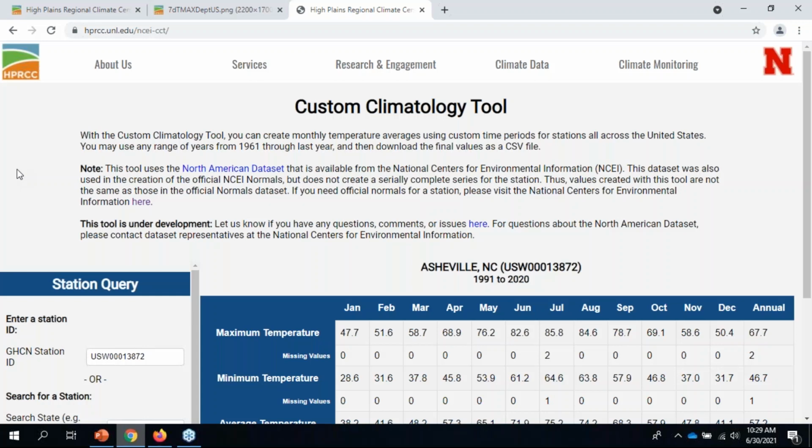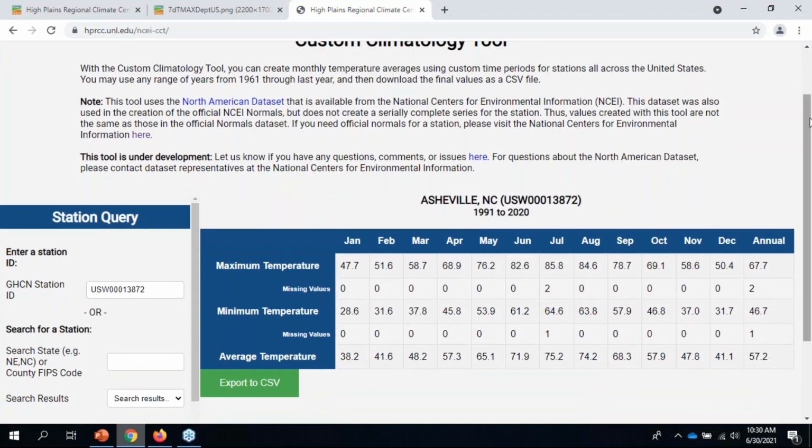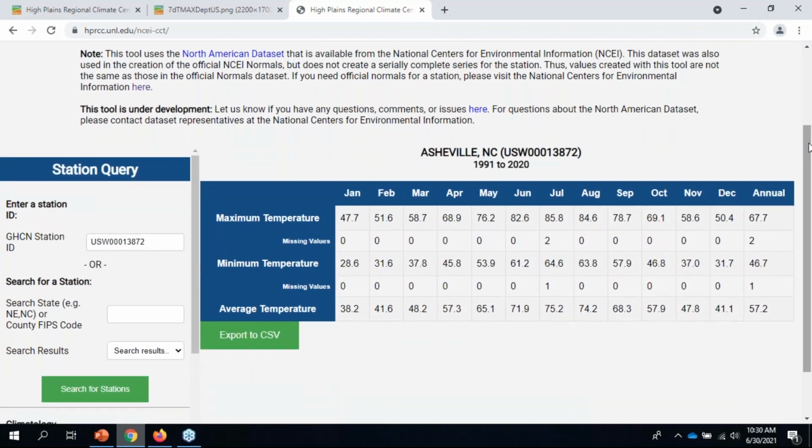And so what you can do is create a climatology for years that are not just the normals period. So we have 1961 through last year loaded, and it's going to do your monthly and your annual averages there. So pretty simple. You can search for a station in a couple of ways.